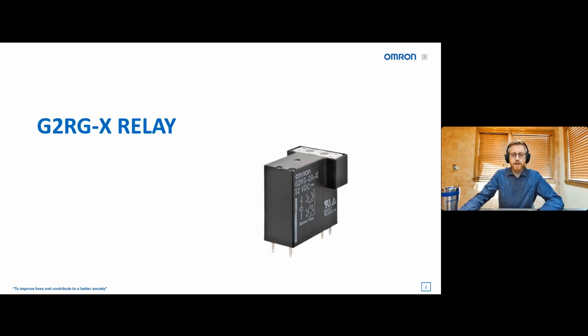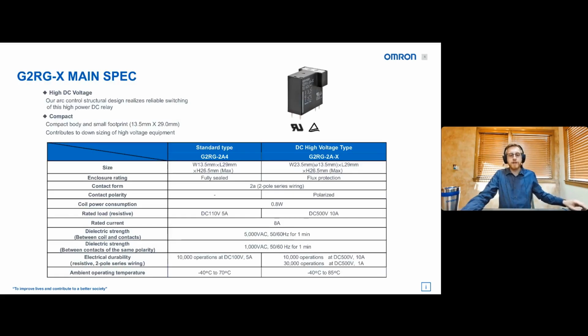Okay. So now we're going to get into our first product, which is the G2RGX. And this, I'll admit, looks a little bit different than most relays that you would see, mainly because of that T-shaped head. But as you can see from the scale of my hand and the device itself, it's a relatively small, slim relay. And within this package, we could support up to 500 VDC at 10 amps. So a medium to low current, but very high voltage for that small package. And that's really what we're honing in on: the high DC voltage, eliminating the arc in that small package and keeping the compact footprint.